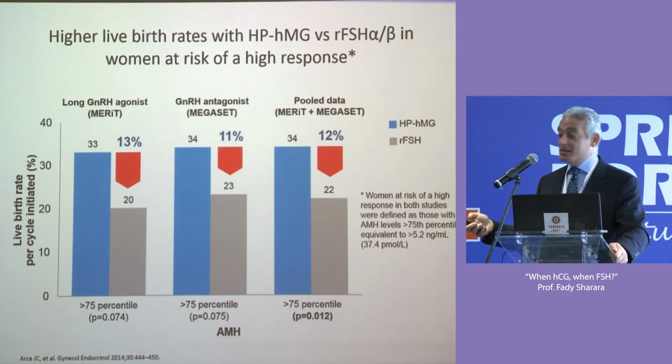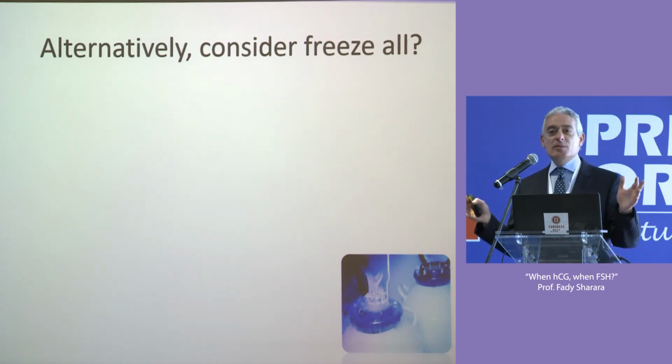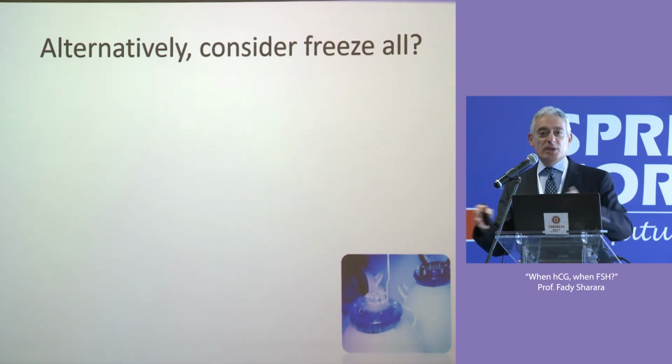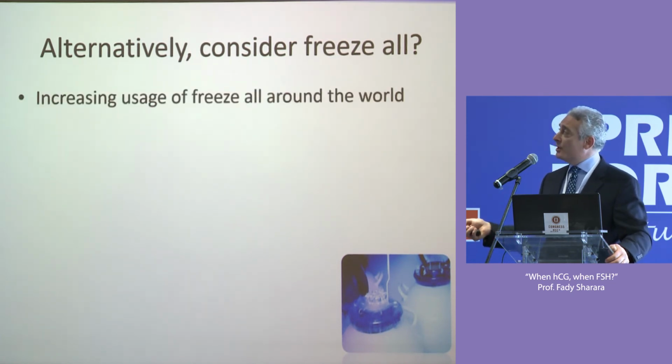As I showed you in my study, it was only 2.5%. Now you're going to tell me, well, you know what? I don't care about the progesterone issue. I'm doing freeze all at this point, okay? So what's going on is definitely there's an increased usage across the world. And in some parts, 100% used, okay?